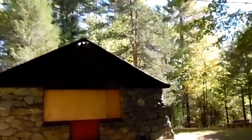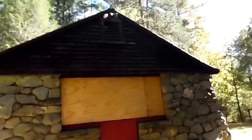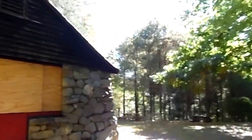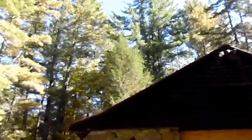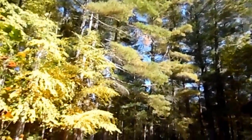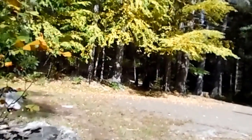Very beautiful place to get in touch with some wildlife and some nature. Just relax. I mean, look at these trees, this building. Just beautiful. Totally beautiful.